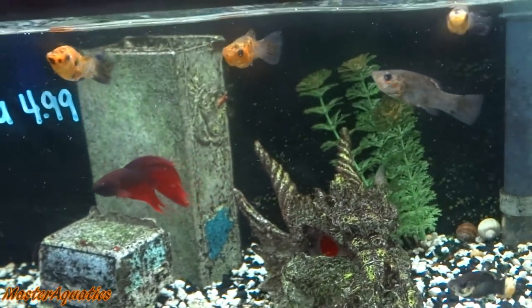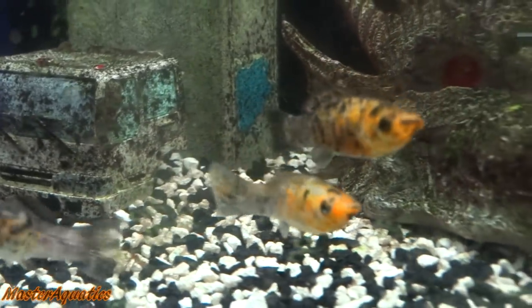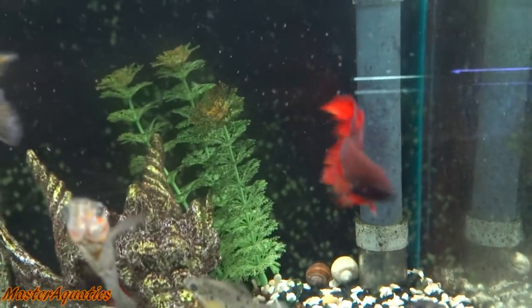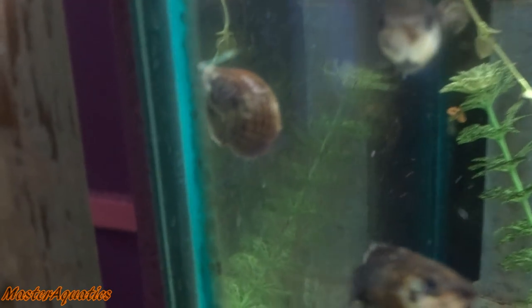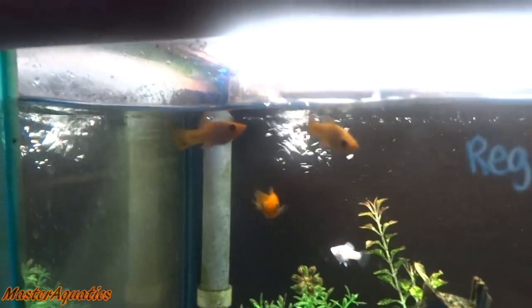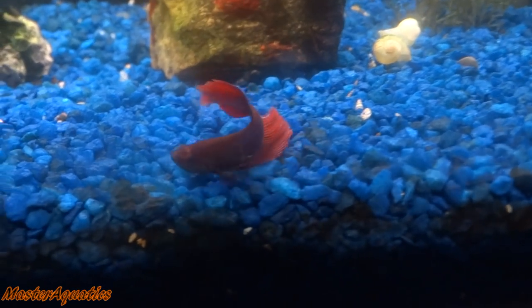Alright, next tank below that. We got some, what are these again? Sunset mollies. So these are mollies. We have another betta fish in there. Some black mystery snails. Down below, we have, what are these, platies? No, these are mollies again. Here we have some mollies. There's another betta fish.